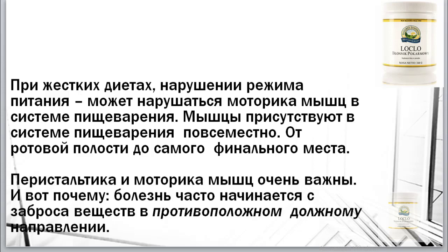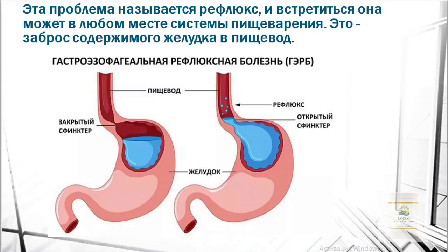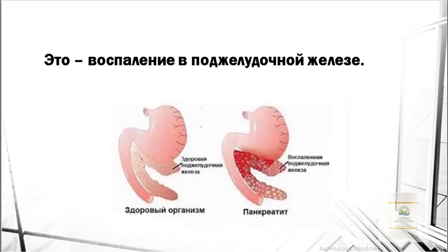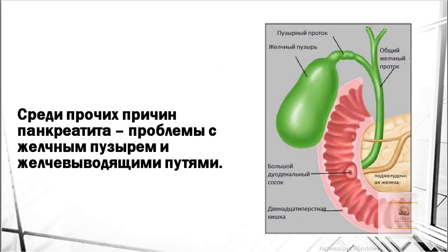And here's why: the disease often begins with the throwing of substances in the opposite direction to the proper direction. This problem is called reflux and can occur anywhere in the digestive system. This is the reflux of stomach contents into the esophagus. This is the reflux of bile from the intestines into the stomach and possibly into the esophagus. This is inflammation in the pancreas. Other causes of pancreatitis include problems with the gallbladder and bile ducts.